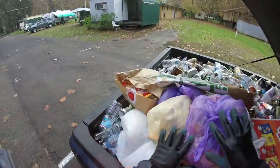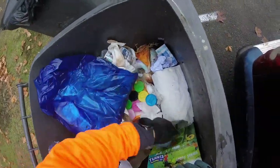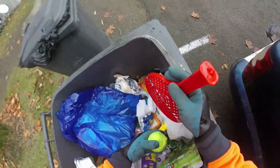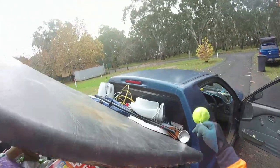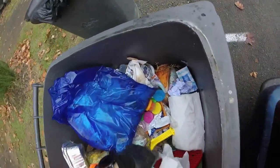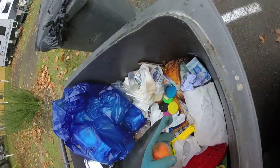I didn't realise I'd put the camera on the way it was until later on in this part of the video. There's the bat. There's the bats. There's the tennis ball. Looks like the kids had only chopped it up and thrown it in the bin. There's about four rackets in that bin that I could have salvaged.